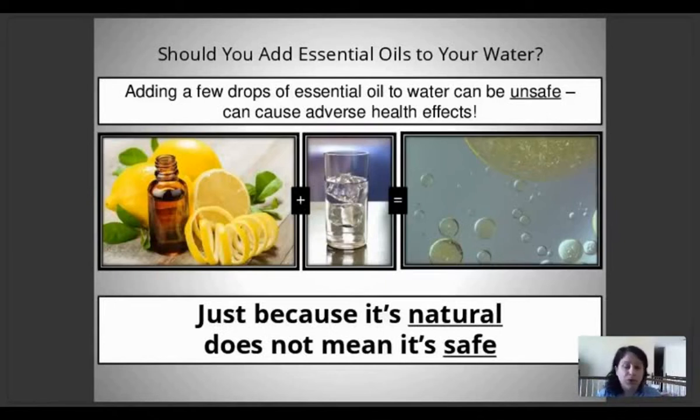The reason for this is because oil and water don't mix. If you take essential oil and place it in a glass of water, you end up with something very similar to the picture on the right, just oil droplets within water. What this translates to is, when you drink this, you're effectively taking the essential oil. It's the same effect as if you take the essential oil and drop it down your throat. You can burn your esophagus. You can do damage to your digestive tract.